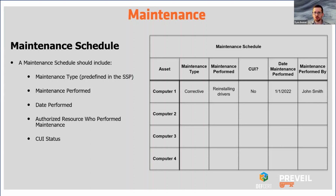Was it a planned change? Was it an unplanned change? Is it just simply preventative? What's the nature, so that we can show that to the assessor in the future?